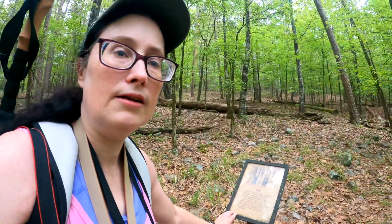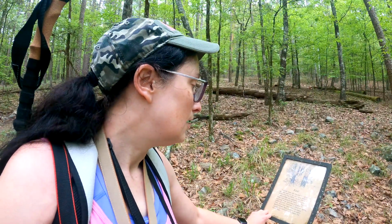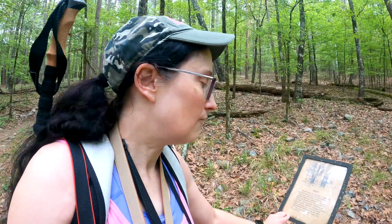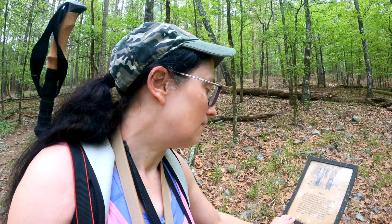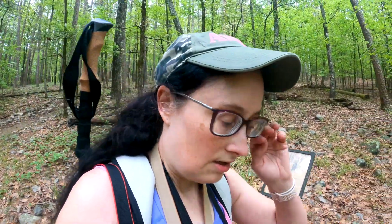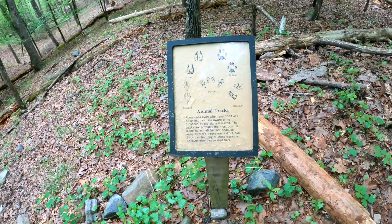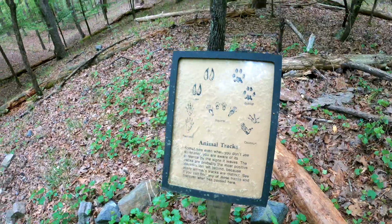This sign here talks about fire. Natural fires are caused by lightning and are put out by rains which come with the storm. Some plant communities adapt to frequent fires and depend on them for survival. Fire recycles nutrients for plant growth, controls buildup of the forest litter, provides bare soil for seed germination, and creates an open canopy so sunlight can reach the forest floor. So that's pretty cool. This one just tells you about the different animal tracks. If you're not familiar with those, they tell you what kind of animals have passed here. So raccoon, deer, squirrel, bobcat, and possum.